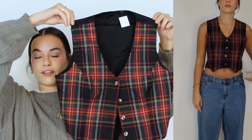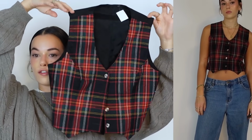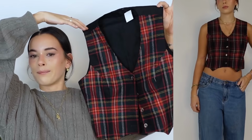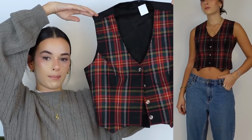First thing I picked up from yesterday's thrift, and this falls in my plaid category, and I haven't washed it yet because I wanted to keep the tags on. This was $2.99, and it's this little plaid vest. I talked about vests in my fall trend predictions, but I can see the vest falling over into the winter months for me.